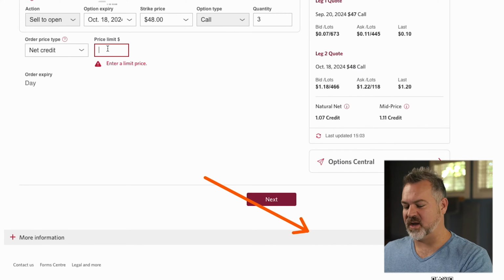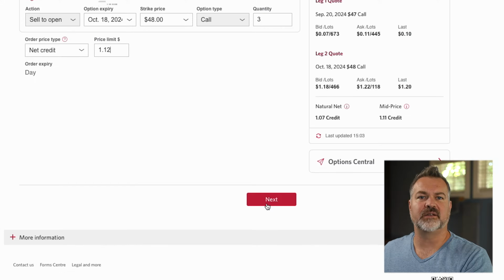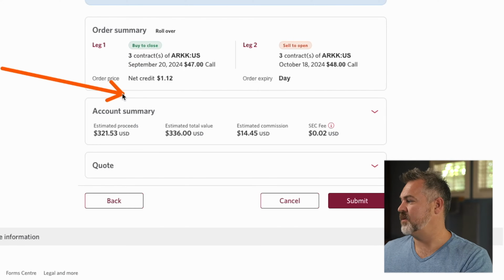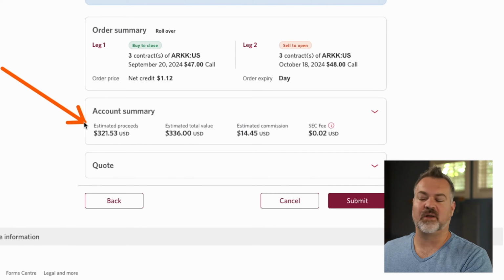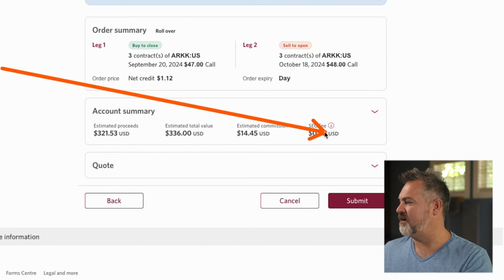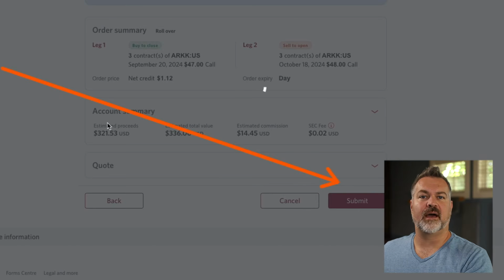Now I'm going to be a little more aggressive with this. I'm going to put this in at $1.12. And the reason for that is I want to show you what it looks like when we don't actually get a fill. So here we go, buying to close the September 20th contracts at 47, selling to open the October 18th 48, and estimated proceeds $321 is going to get it deposited into my account. Estimated commission $14.45. So I'm going to hit submit, and we're going to take a look at that.